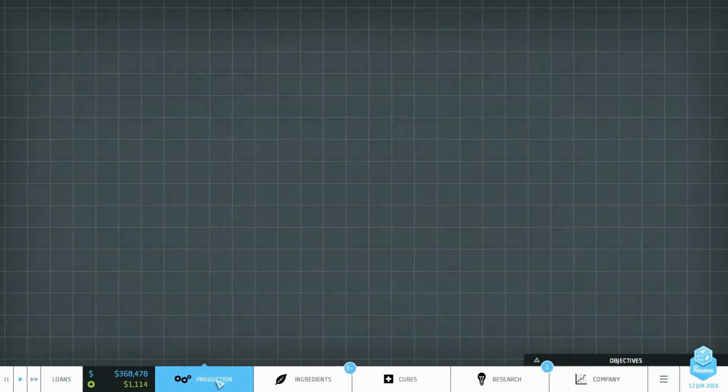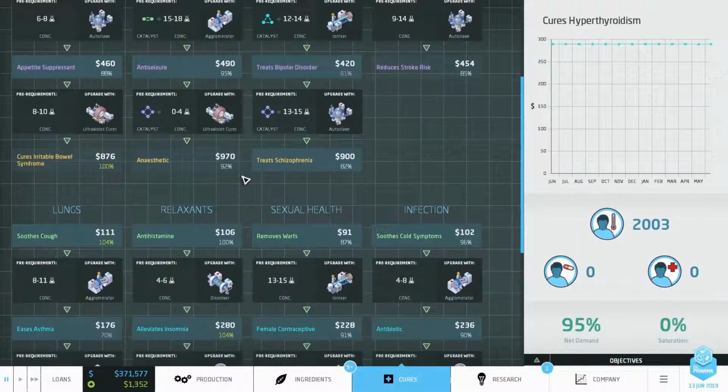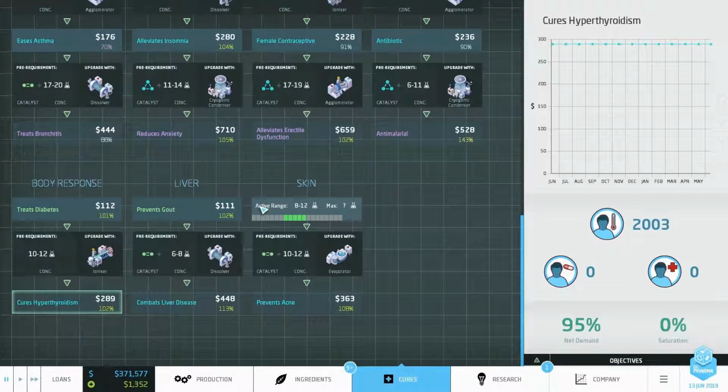Don't know what needs the 5-dot catalyst. Pause that. Let's just go back to the cures tree. Anything I'm making need the 5-dot? No, it doesn't. I'm sure something will. Liver disease doesn't get upgraded any more than that.